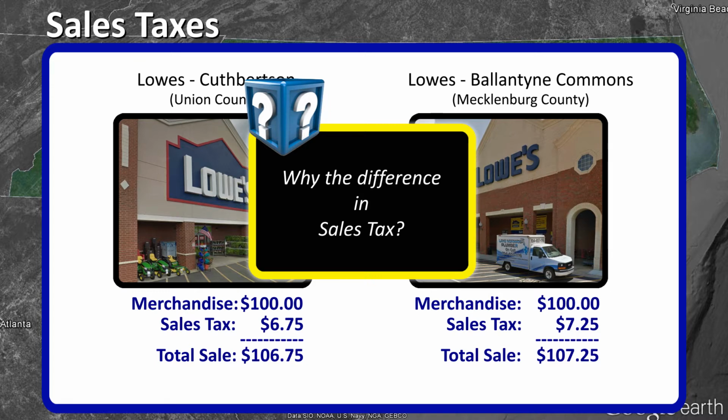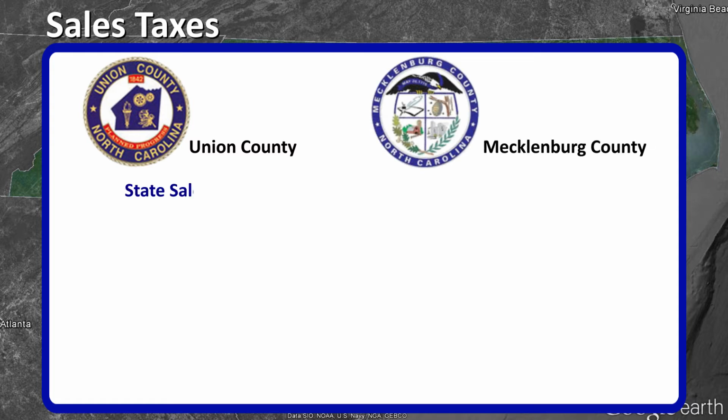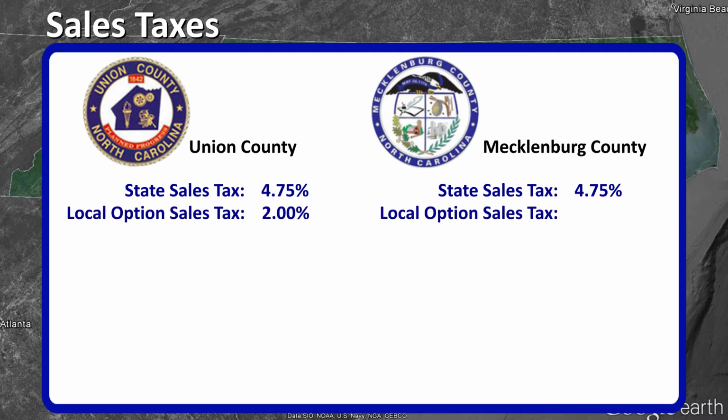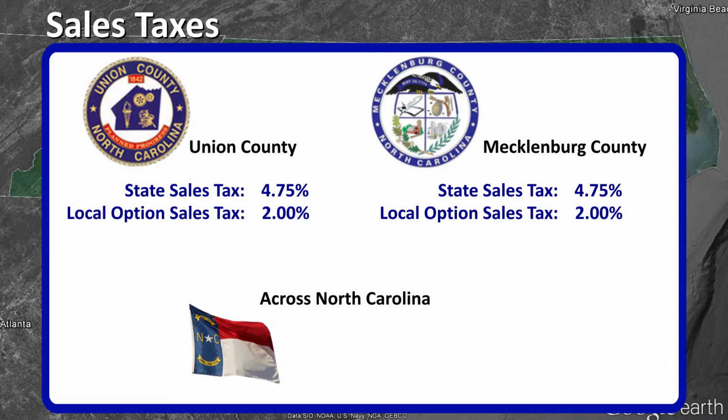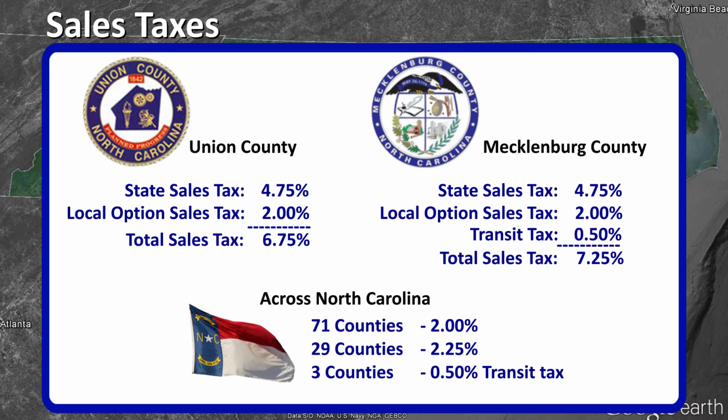That's a great question. See, your sales tax is made up of 2 and sometimes 3 components. First, there's the state sales tax of 4.75%. Then the local option sales tax. This is an additional amount that the state allows counties to add in order to generate sales tax revenue for those counties. Across North Carolina, 71 counties have a 2% local option tax. 29 counties have a 2.25% local option, and 3 counties, including Mecklenburg, have a 0.5% transit tax. This 0.5% is the difference in the tax you pay in our example.